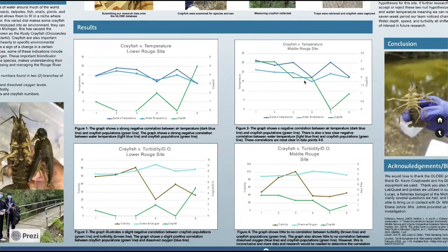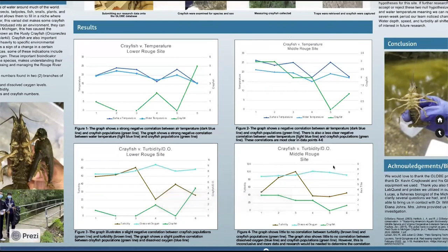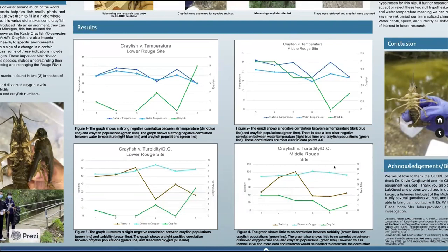In the middle branch of the Rouge, we caught 11 crayfish, 7 of which were female, and the only species identified were Virile crayfish. The size of these crayfish varied from 8.5 to 12.7 centimeters. When compared to water quality results, there was a negative correlation between air and water temperature with crayfish populations, and there was little correlation between turbidity and DO with crayfish populations.